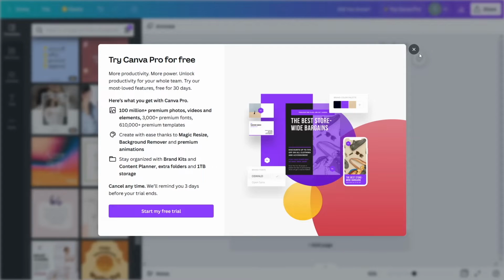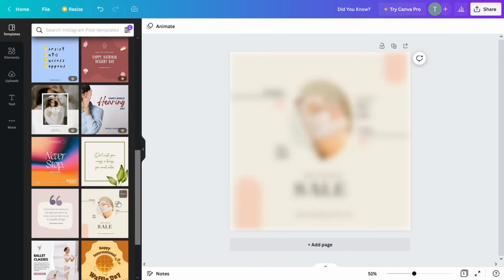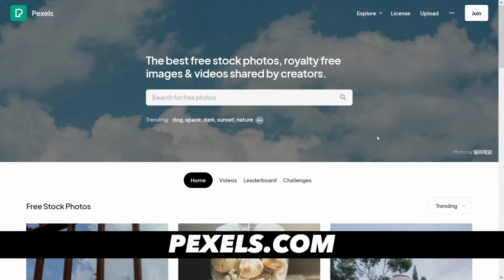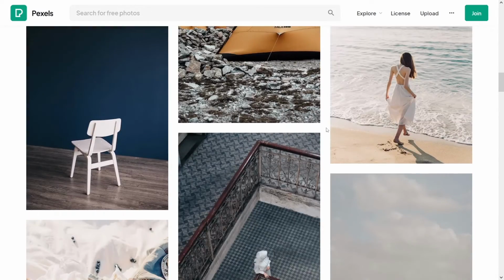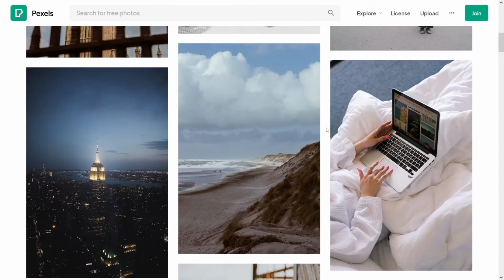And now if you want to import anything in here, so you can now put any picture in here, any video, whatever you want. This can be even animation if you want it to be. Well, you can easily go on pexels.com, and this is a website where you have a lot of these photos which are free, okay? So these are copyright free photos, and you can just download it and you can upload that to Canva to your Instagram post design, okay?